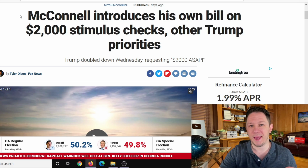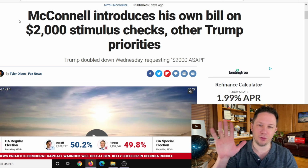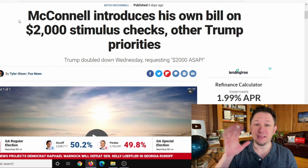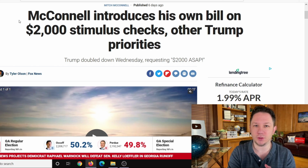The main difference with Mitch McConnell's bill is that his $2,000 is only for adult individuals, not for children and not for adult dependents. The bill that passed the U.S. House of Representatives last week did include $2,000 stimulus checks for children and also for adult dependents.